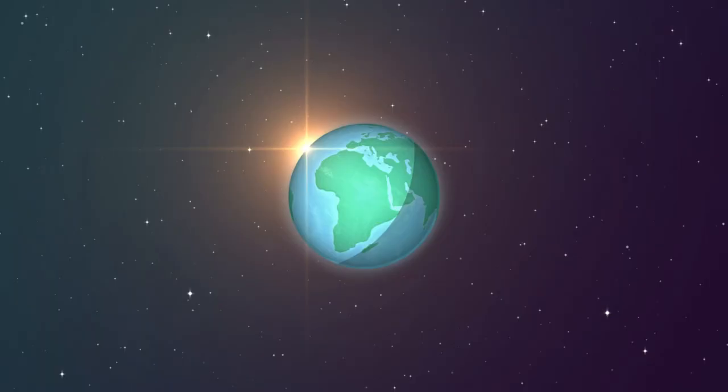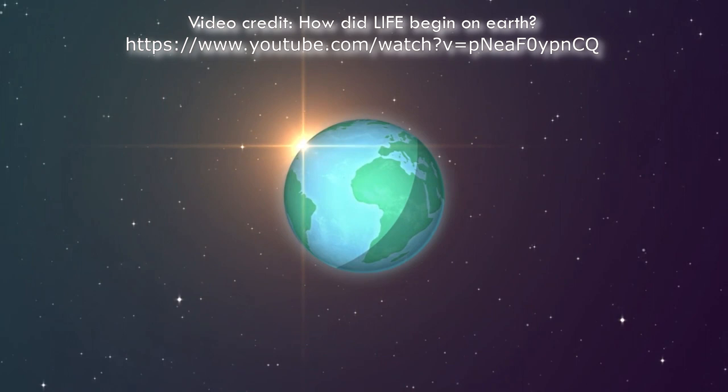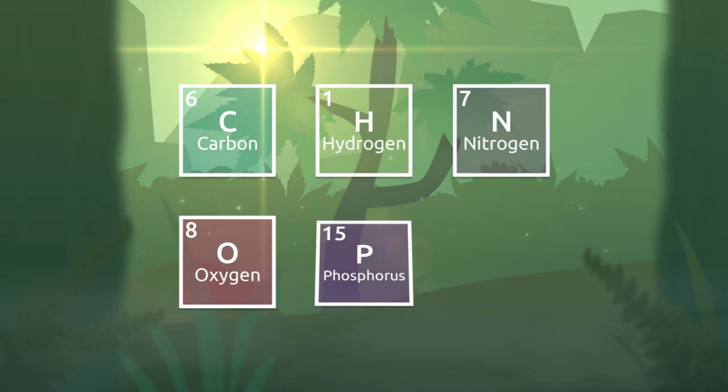The origin of life on Earth is complicated, and no one really knows exactly how it began. Nonetheless, there are two main components that we do know needed to happen in order for life to have gotten started. First, there must have been a genetic molecule, something like DNA or RNA, capable of passing along blueprints for making proteins. And second, Earth must have had access to the essential elemental ingredients of life, such as carbon, hydrogen, nitrogen, oxygen, phosphorus, and sulfur.